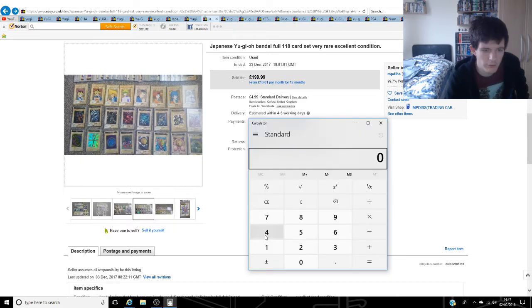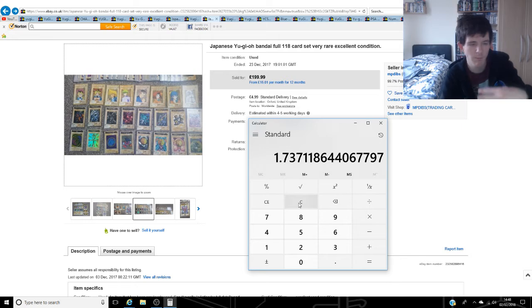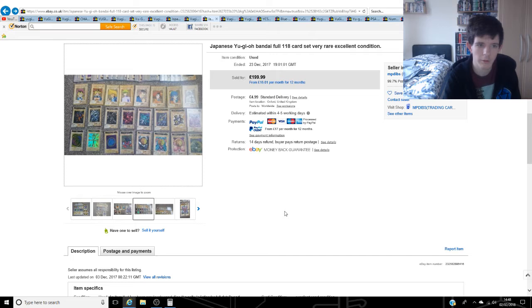So £199.99 plus £4.99 on postage divided by 118 equals roughly £1.73. Say £150 for example, because they took an offer, which is not bad though, to be honest, for the 118 card set for the Japanese cards. Because I do say there is a lot of Yu-Gi-Oh sellers in this country and around the world, on just UK here, though.